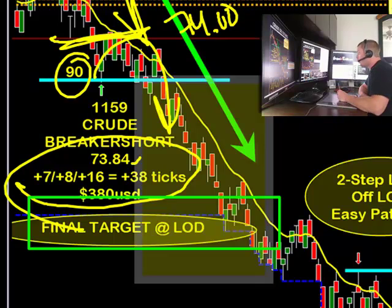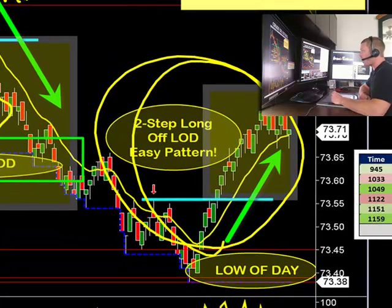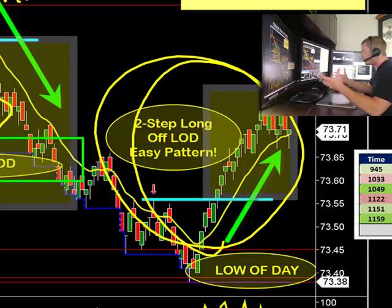And then don't forget, whenever we see that big drop at the downside here, don't forget, guys, we have that 2-step long off those lows. We called that one live with them as well. I was done at this point, though. Everything was moving pretty quickly at this point.